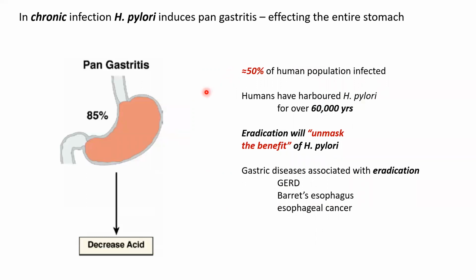Now, with chronic H. pylori infection, you get pangastritis. Before that, H. pylori prefers the pyloric region of the stomach and not the fundus region, because the fundus makes acid, right? But eventually it colonizes and starts spreading. This is called pangastritis. The whole stomach is now inflamed.